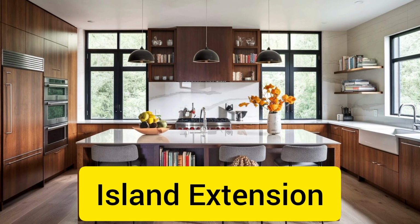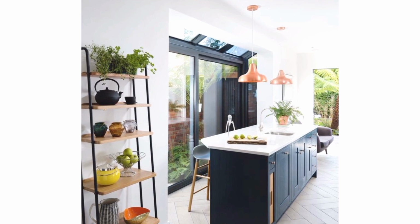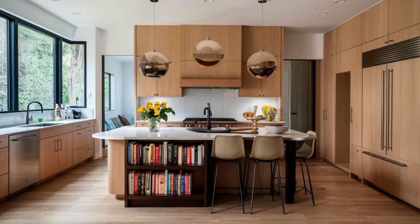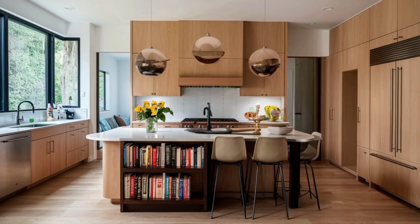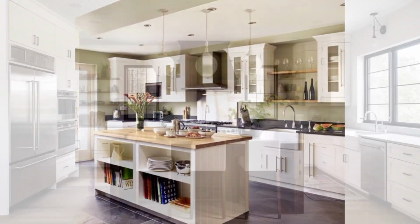Next, we have the island extension. An island extension adds extra functionality and a furniture-like feel to your kitchen island. This extension can serve as additional seating, a cookbook shelf, or a chopping block.